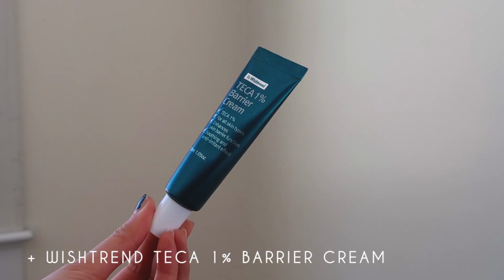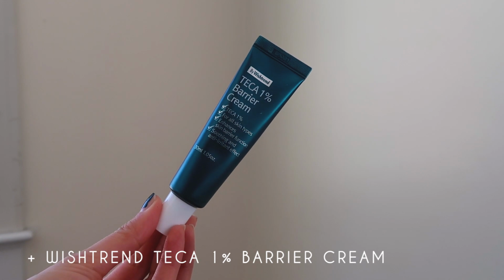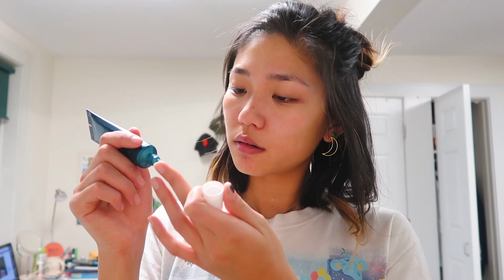So that's why I have been really liking the Wishtrend Tika 1% Barrier Cream, because this focuses on improving your skin barrier, which is awesome. It's more of a preventative product that really nourishes your skin to help it fight off acne. Though it might not be the strongest, fastest acting acne product, I think in terms of the longevity of your skin, this is really helpful. Also vegan and cruelty free.